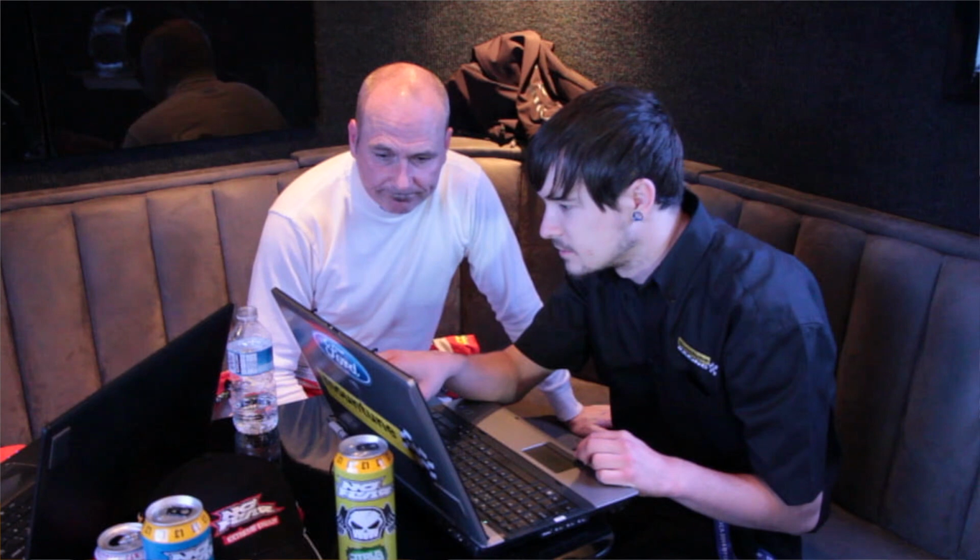We can make improvements on the car, we think. We just had a good look at the data and look at the car, and we think we can make some improvements. So here's looking forward to race two.